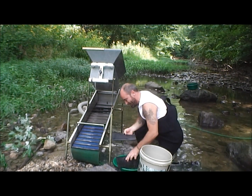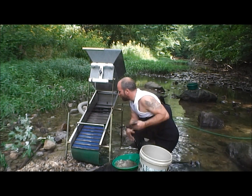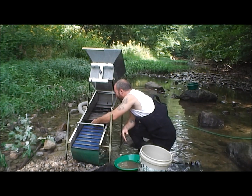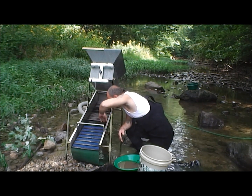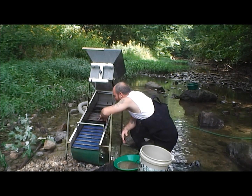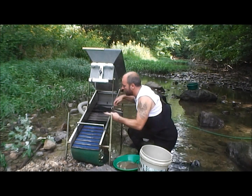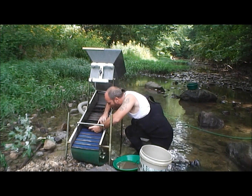Looks like a big crawdad. And like I said, one of these mats is specially cut, so it can go right underneath that lip and make a tight little seal. That way everything that comes over it will get caught. Locking system goes back in, like so.